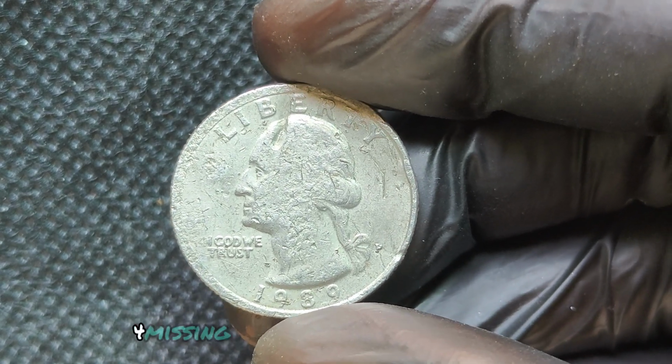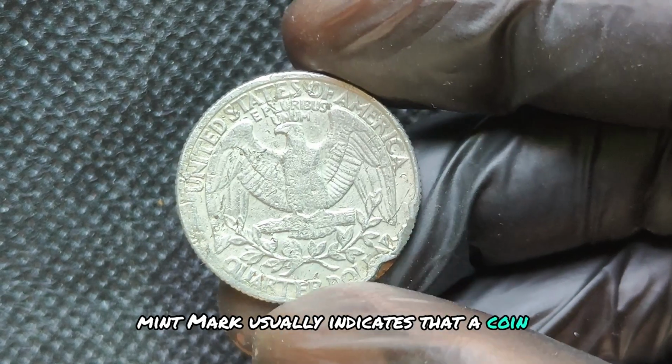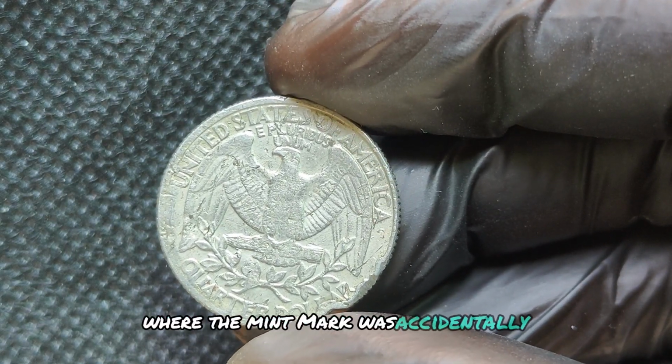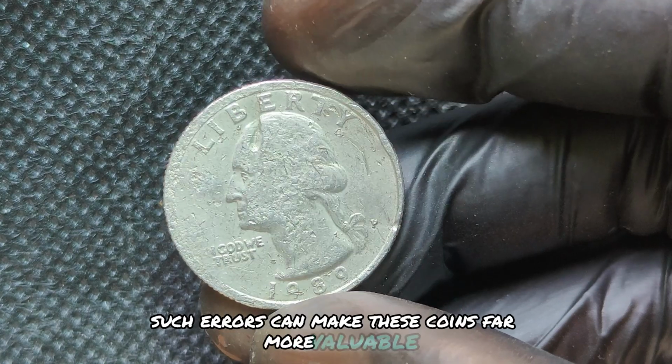4. Missing mint mark or filled mint mark. While the P mint mark usually indicates that a coin was minted in Philadelphia, there are rare cases where the mint mark was accidentally left off or filled in during the minting process. Such errors can make these coins far more valuable.